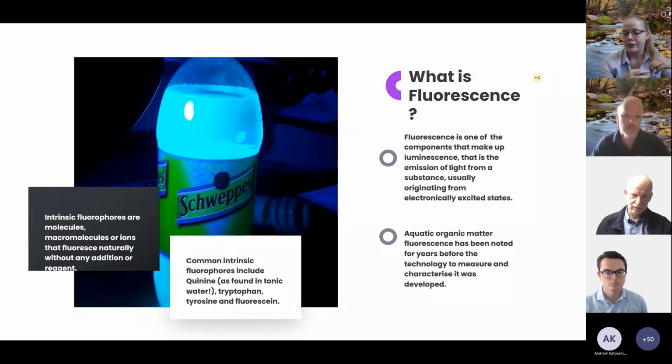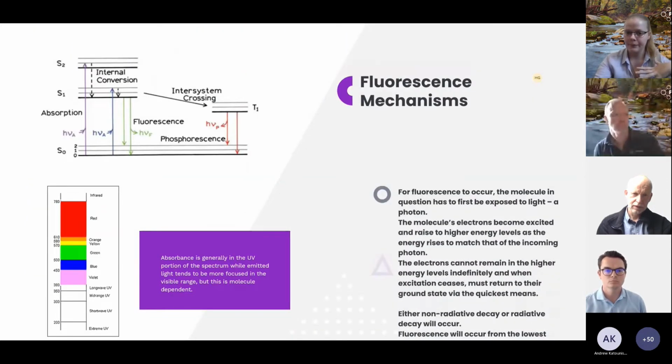Quite a few of you might know more about fluorophores than you think you do if you enjoy a gin and tonic in the evening, because one of the very common fluorophores is quinine, which of course you will find in tonic water. Other common ones that we work with are tryptophan, but also tyrosine and fluorescein, also intrinsic fluorophores. We've been aware of particular fluorophores at particular wavelengths for quite a while, but it took time for the technology to be taken out of a laboratory setting and moved into a field setting, which is where we're coming up to now.